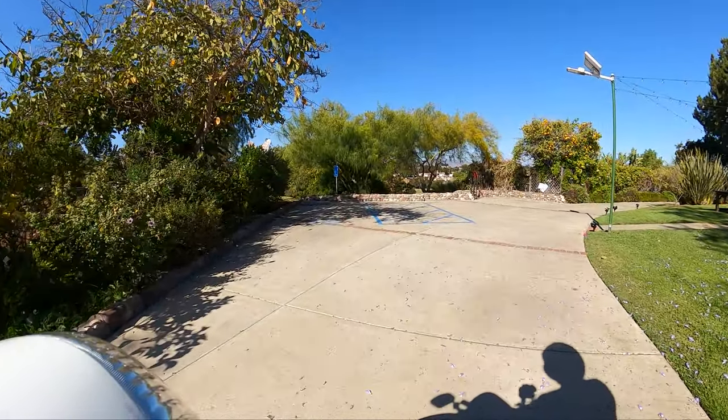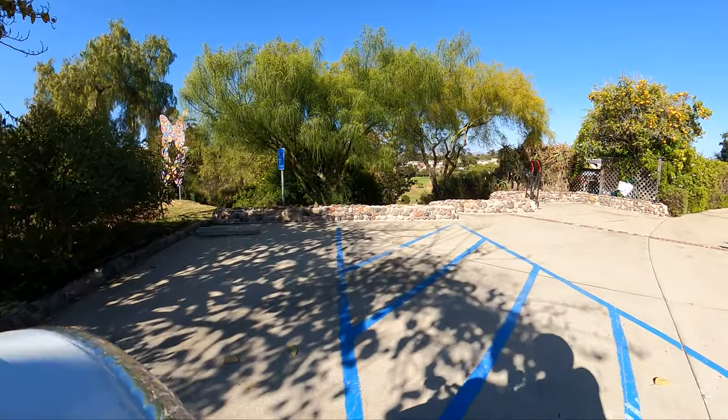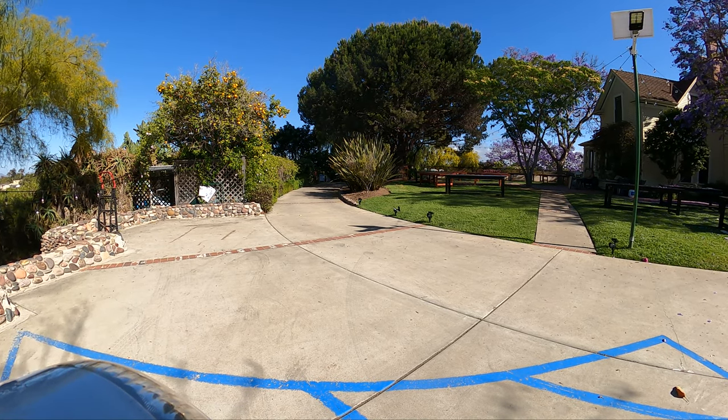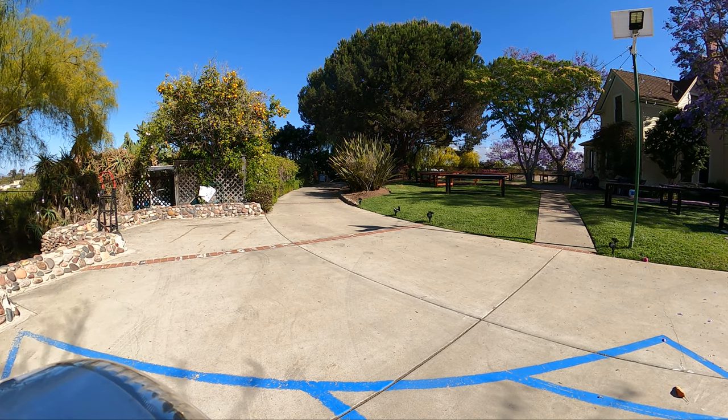Parking spaces in here. Okay, I feel better. You feel better when you see a parking space. You go, okay, vehicles are allowed in here. Hi, I'm not trespassing, am I? You're fine. Okay, can I talk to you for 5 minutes?